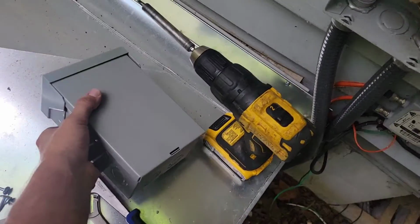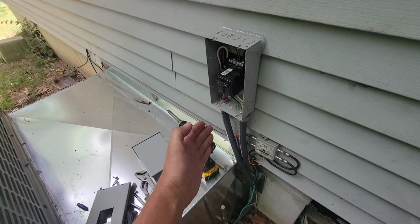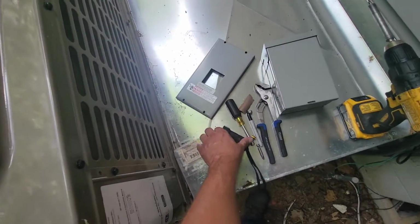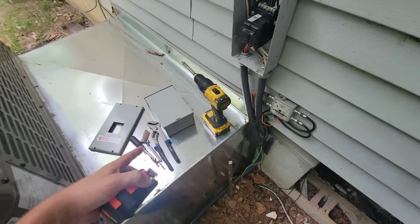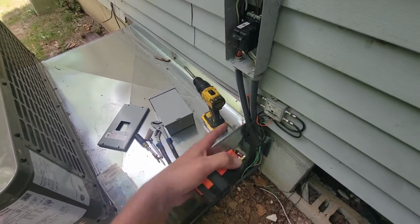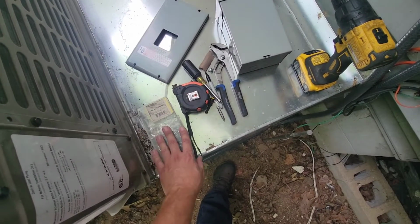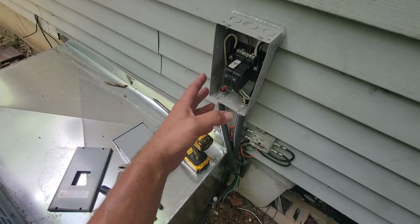Now what I want to say while we're out here is there's a minimum distance, a clearance, between the disconnect and the unit, and you need to make sure that you have a tape measure and you know what that is. So reference the NEC so that you know. Sometimes it's 24 inches, 18 inches, or 30 inches. It depends on the amps, depends on the box. Sometimes it depends on the unit. I've got an anchor kit here with some 5/16 or 1/4 inch screws you can use.